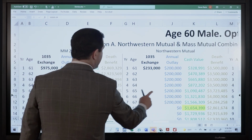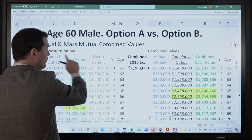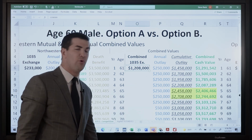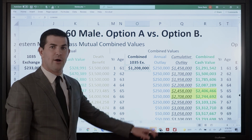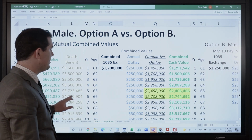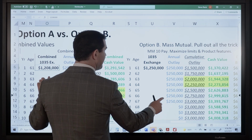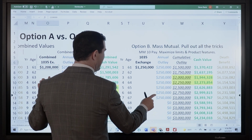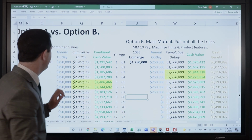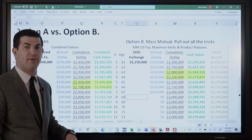So what we've got here, combined values. This combines the two policies we looked at, $250 for 7 years, 1035 exchange at the time of $1.208 million. Now, when we connected with him, the numbers he provided were updated. There's a 1035 exchange of $1.25 million. So that gives our illustration, you could argue, hey, that's not fair. That's an advantage where you're showing a larger dollar amount going in. And it is in the first year and really through the first 7 years, about 40 grand more.